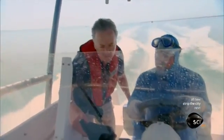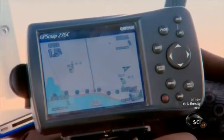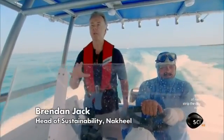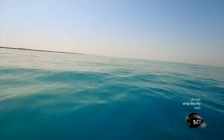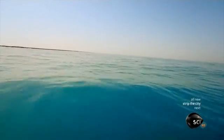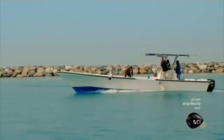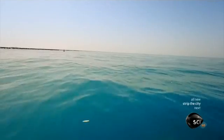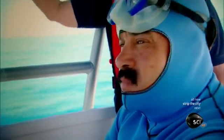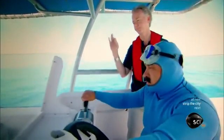The team is searching for a recent addition to the site. We're using the GPS to try and find the location of it because we haven't marked it on maps. We're keeping the location of it quiet. This top-secret location is the site of one of the most daring projects ever undertaken in Dubai. About here? Okay.